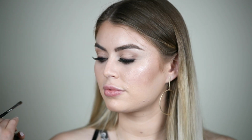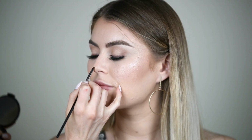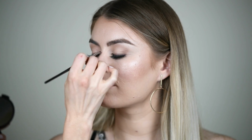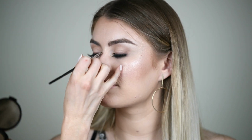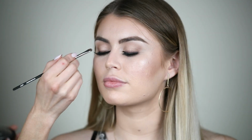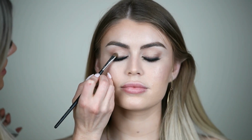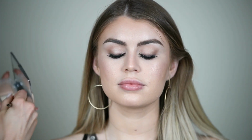Okay, so I'm going to use this little baby brush and do a nose highlight. Just a little one. And then what I'm also going to do is some shimmer on her inner lid. So I'll show you a couple. We'll start with the Hourglass. So I'm going to go in with the highlighting color. Go ahead and close. And just go right on the middle of her lid to give it a pop.